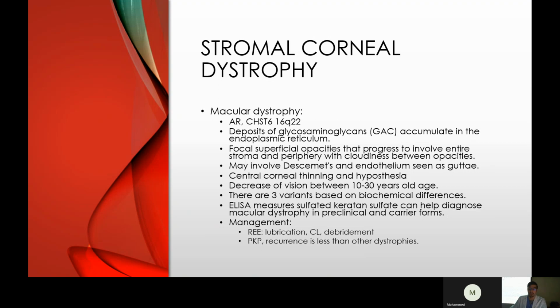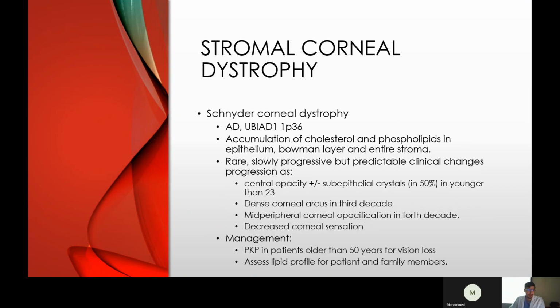Central corneal thinning and hypoesthesia can happen. Decrease in vision is between 10 and 30 years of age. There are three variants based on the biochemical differences. ELISA measures the sulfated keratan sulfate, which can help diagnose macular dystrophy even in preclinical and carrier forms. For management, recurrent erosion is the same, and PKP has a better prognosis in macular because the rate of recurrence is less.